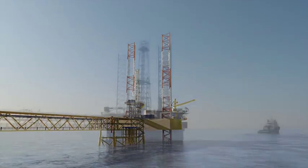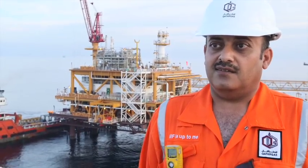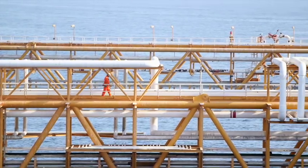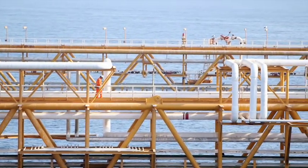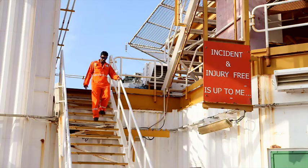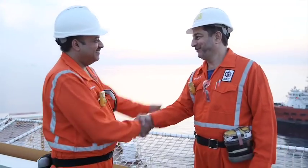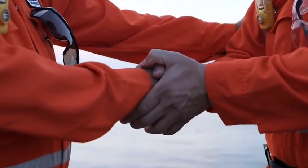This is a great achievement. Finally, the rig is in place. This is a big milestone for us. Qatargas is looking for safety first. We need to make this one safe and everybody going home safely. If we delay a little bit, pay extra money, no issue, as long as we are safe. And this is our aim in Qatargas. We can start relaxing now.